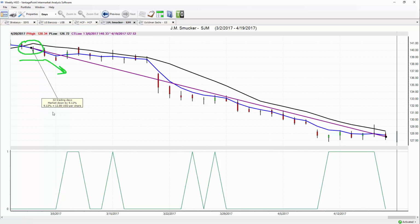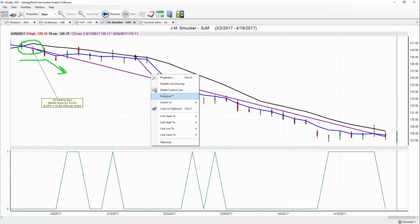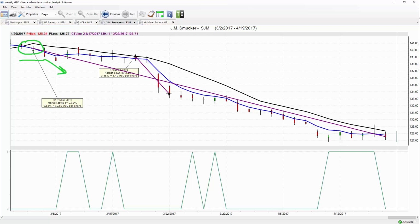So if you have some put options there, you're just making a ton of money realizing that, hey, buy some put options that expire in the next couple months. As long as this blue line remains below the black line, the market's going to start moving lower. And you see, just over this period of time here, just about a week's worth of trading, the market moved down 4 or 5% just off that gap and that move. So a really nice opportunity there, about a 10% decline in JM Smucker.